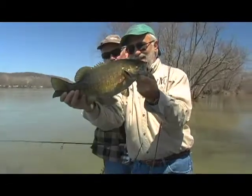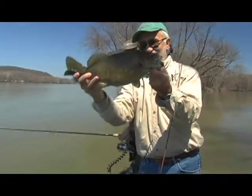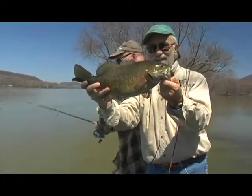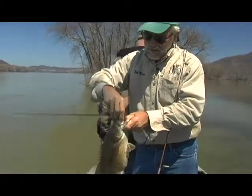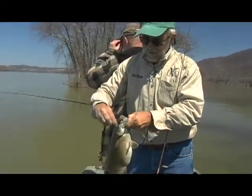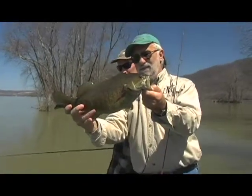Look at that fish. Look down in her gullet. You see anything sticking out of her gullet, maybe? No, just my tube. Boy, that's a beautiful fish. That one's probably approaching 3 pounds.